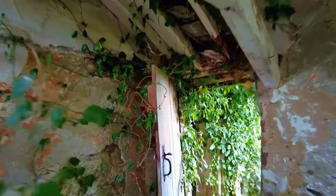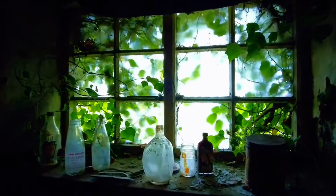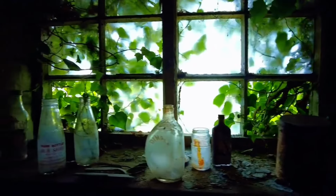Now, that's not even half of what's here. As we actually go through to the house that remains, I'm hoping the lighting is enough. There we go. Look at this. Now, I know some of that's in darkness for you, but I can see perfectly well, and I will be putting the light on for you. But I want you to see the effect that I'm getting.